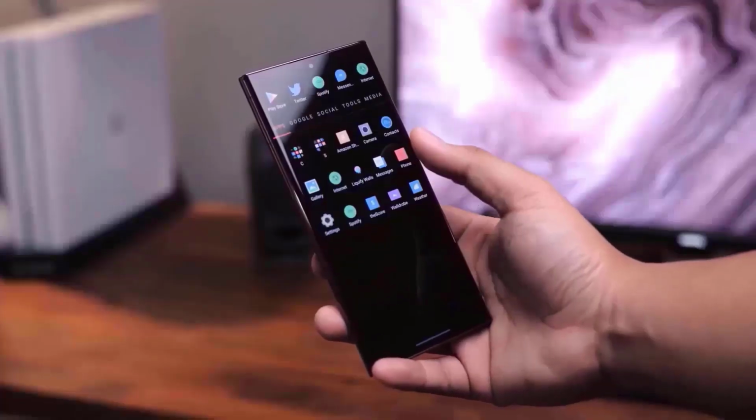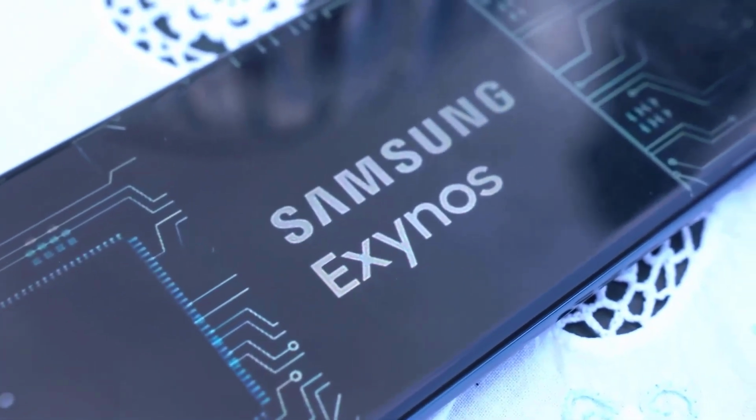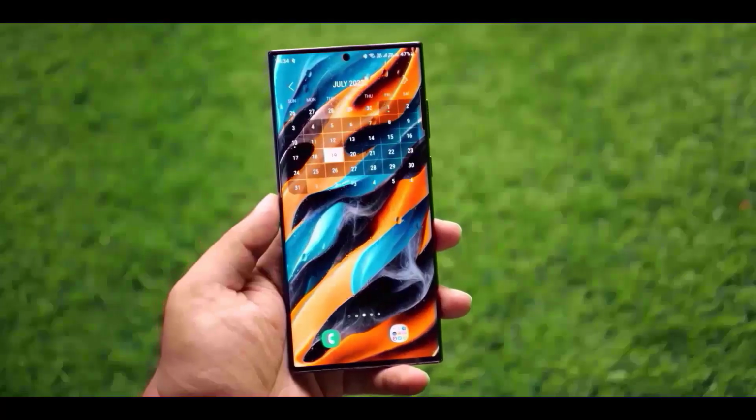Apart from this, you might be thinking Exynos is dead, but that's not really the case. It's still here for the mid-range Galaxy A series. The Exynos 1330 and 1380 were spotted.